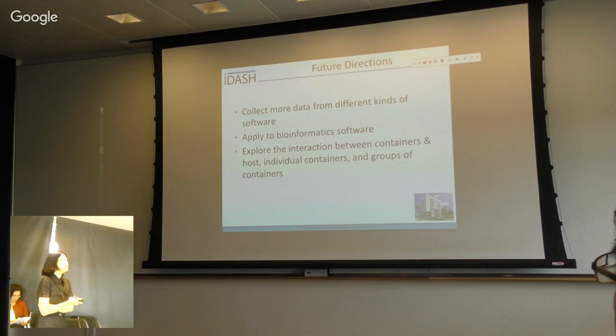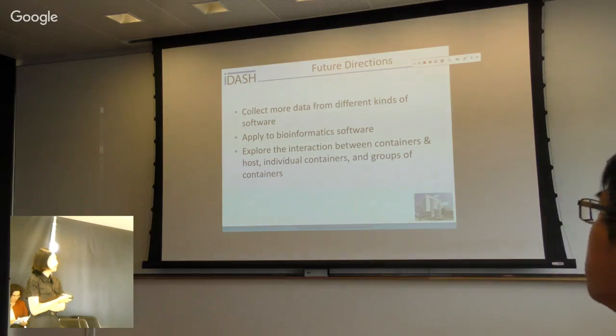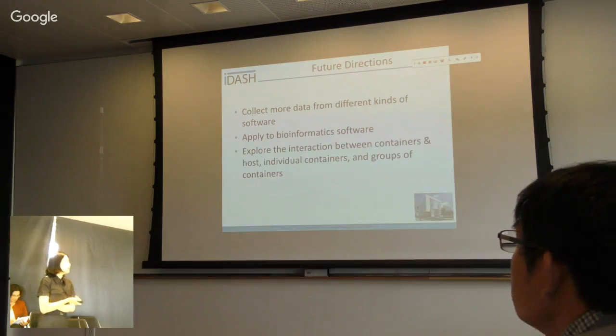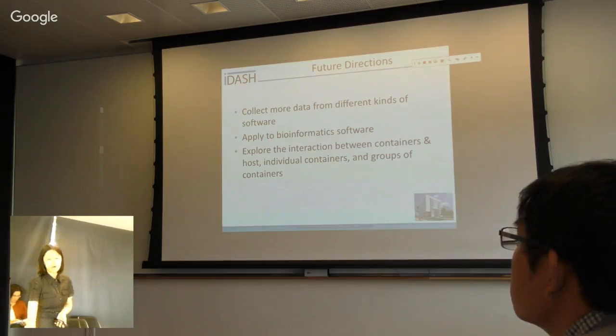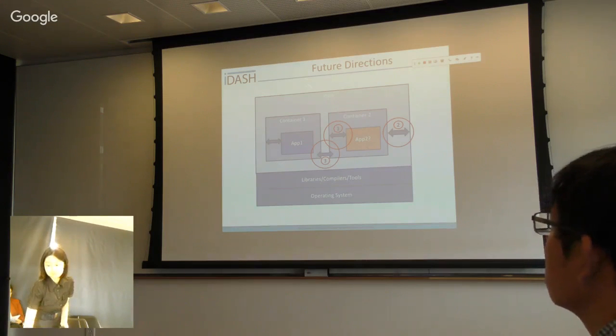For future directions, I'm hoping to collect more data from different kinds of software, especially from biomedical software. And we are going to further explore the interaction between computers and hosts, between individual computers, and between a group of computers and another group of computers.